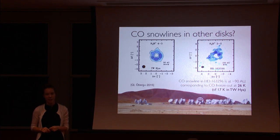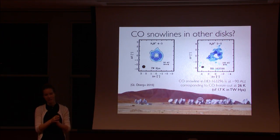It is not taken into account because we don't know how fast grains drift in these different disks. So that depends on the combination of the grain distribution, which we have at best qualitative constraints on.